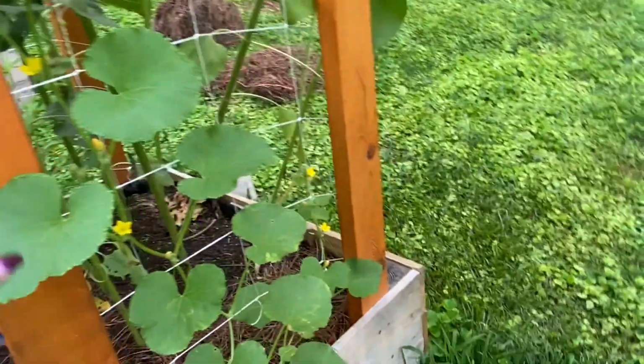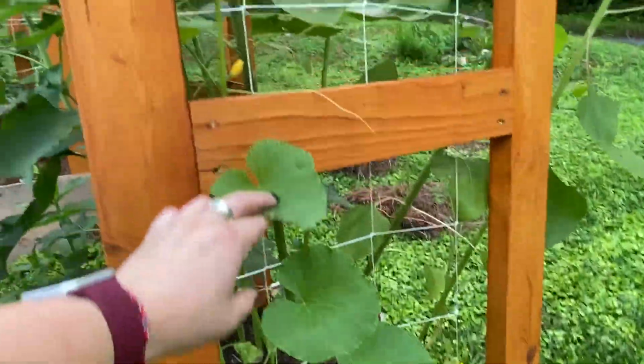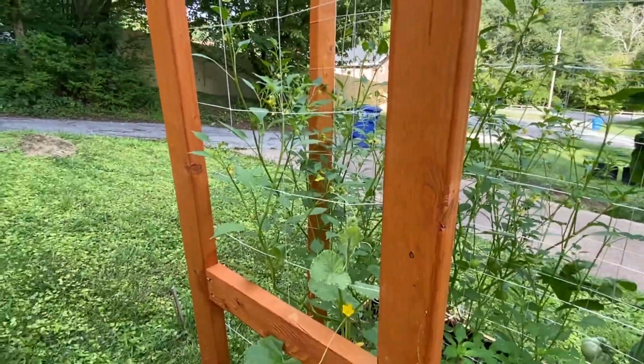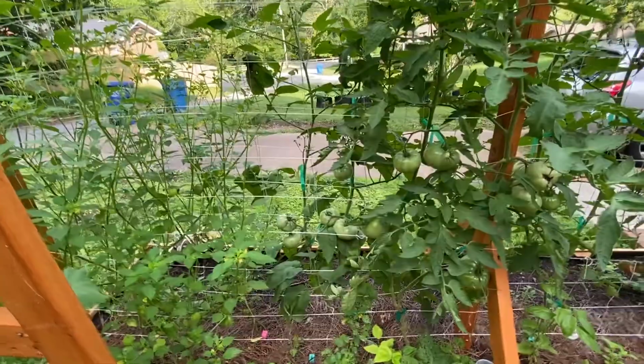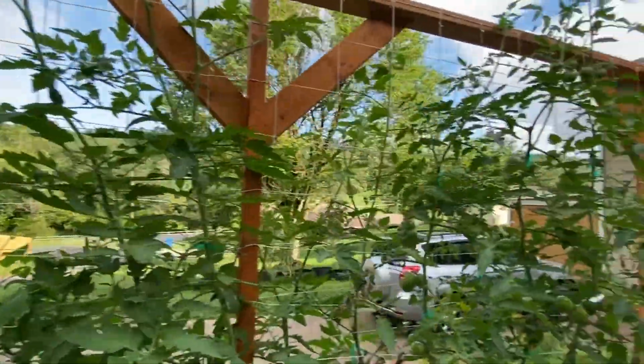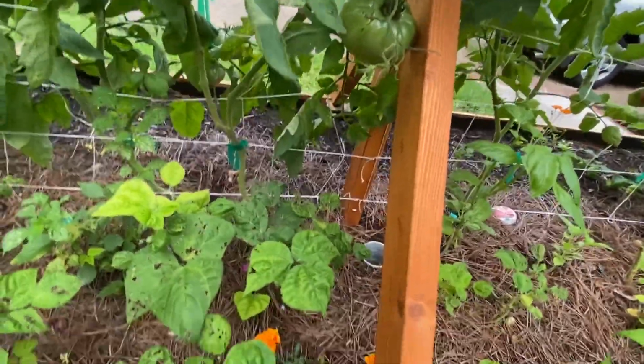Kajari melon over here is doing good, climbing its way up. Same with this one over here. And the tomatillo is using the trellis as support too. And then we've got slicer tomato land. So let's talk about these guys for a second.